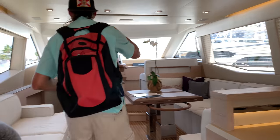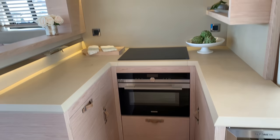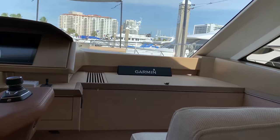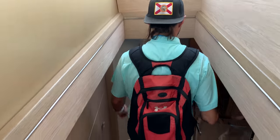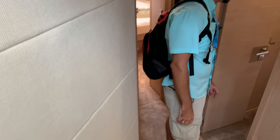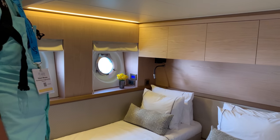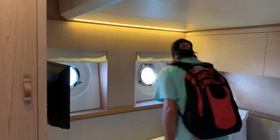Oh yeah, there's AC in here. I see myself cooking in this kitchen. And you gotta see all the space they have down below here. Wow. You got two berths in here. How cozy. It doesn't feel so cramped like some that I've been in.